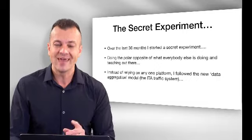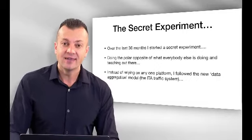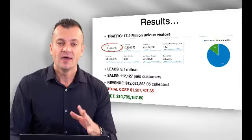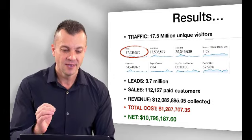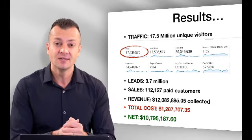And so instead of relying on any one platform, what I did was I followed what's called data aggregation, this new traffic model that I've developed, and now we teach this inside the Internet Traffic Academy. Anyway, here are the results. 17.5 million unique visitors, okay? That generated 3.7 million leads.